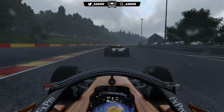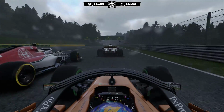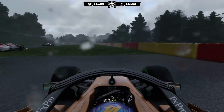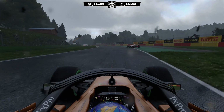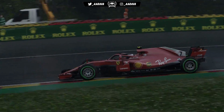Doesn't actually look like Alonso's out there or Ericsson. Looks like they both just got taken wide onto the grass, thankfully for their sakes and their races. But there we go. Understeering through on soft tyres, and yeah, just pushes Alonso wide there as he loses all sense of grip onto the grass, and so Alonso left to go very slowly back onto the circuit in a very dangerous manner, but thankfully for them, no cars came through at that moment in the track.